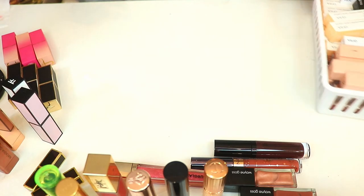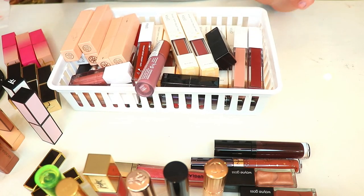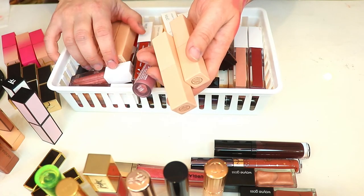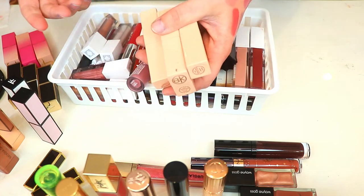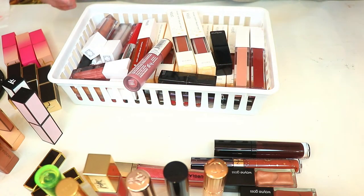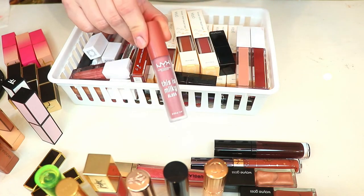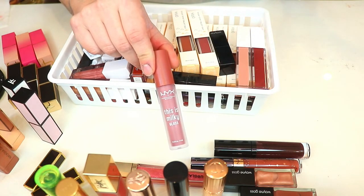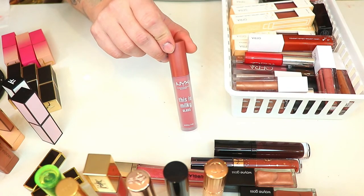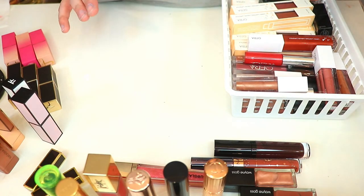And then another one that's chock full. This is a bunch of miscellaneous. The BK Beauty lipsticks, I'm not getting rid of any of these because they're some of my favorites in my collection as well. So we're going to stick those right over there. I actually wore this today and I wasn't that mad at it. The NYX Cosmetics This Is Milky lip gloss. I'll keep testing this. It's not my favorite gloss of all time, but it's fine.